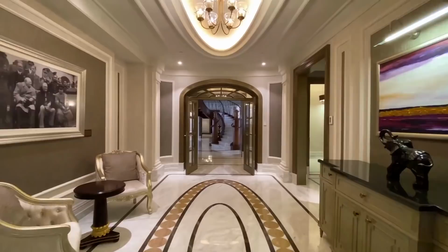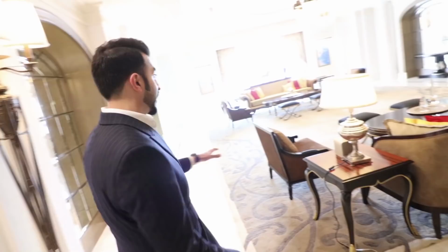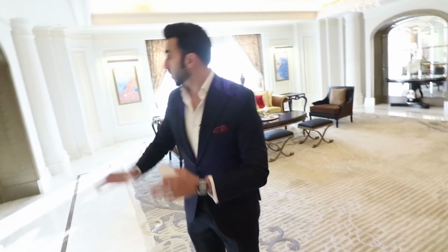Welcome to the suite. Right now we're inside. This is your main sitting area. I'm gonna let Farooq take you through this because I don't even know what I'm looking at right now. Alright, so this is one of the first living rooms over here. Obviously enough to seat 30 people. And this door takes you to the second sitting area. Check this out, guys.